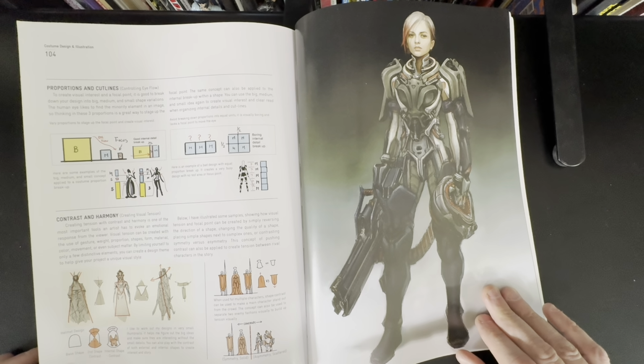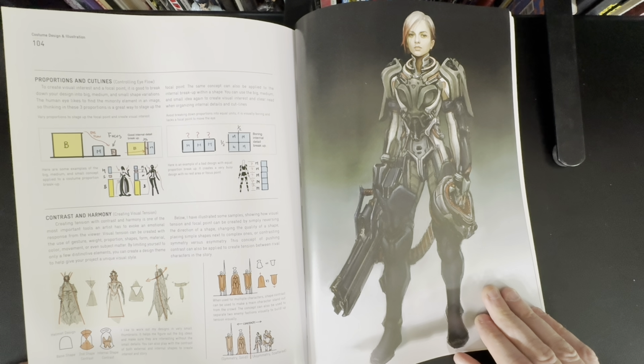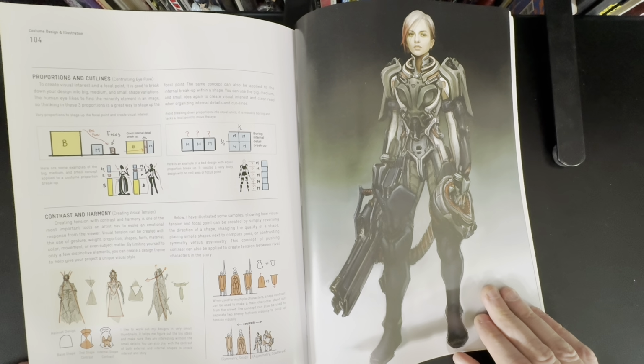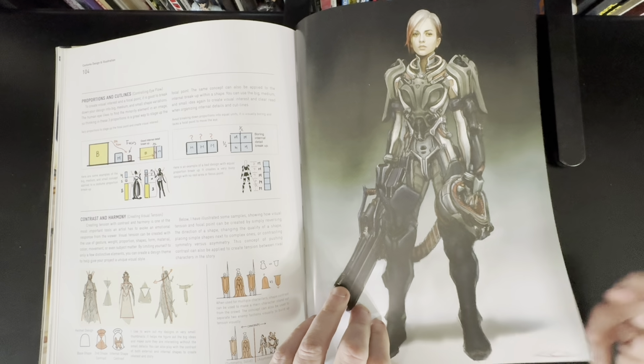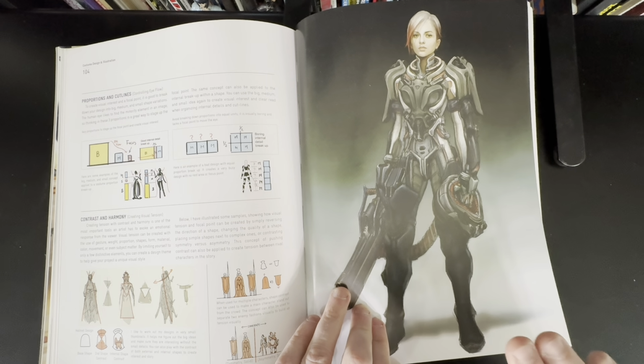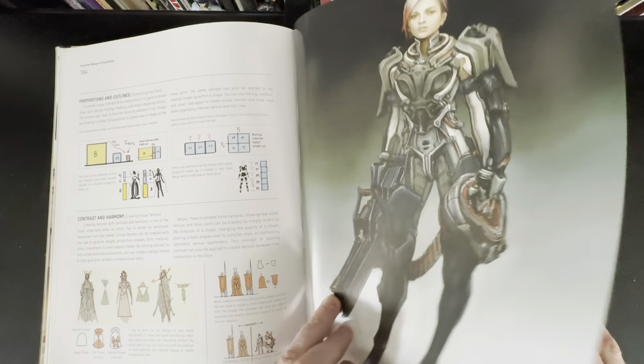Here he's talking about proportions and cut lines, contrast and harmony. So this guy really does go into a lot of detail in his thought process and stuff, more than the other artists did. And I like this style too, that I can still tell it's an illustration, and I don't, for once, think this is a photograph. I think this is cooler.